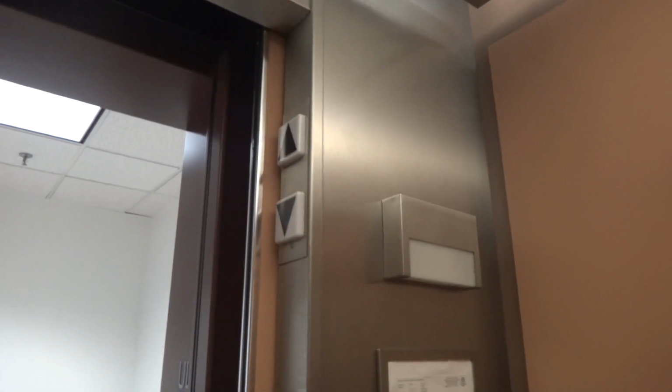Nice motor. Listen to that bell. L. ADA compliant phone.